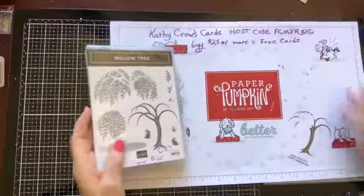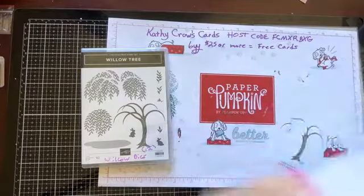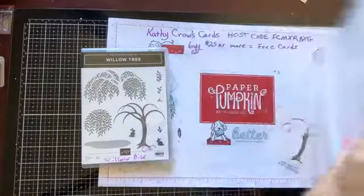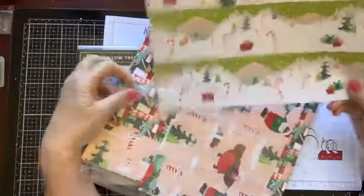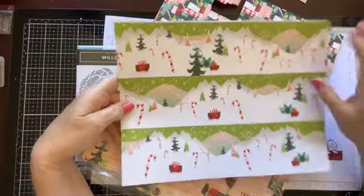Now, I do also want to show you some paper that we have. There are some very fun holiday papers. This one is called Santa Express, and I've just started working on it. And this is one of the sheets that's on it that I really like, because, boy, look at that.